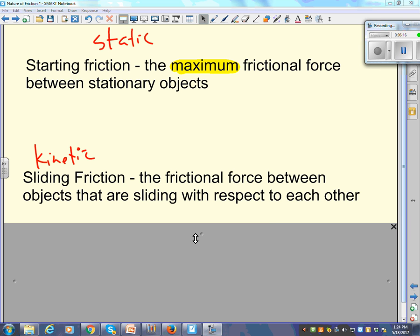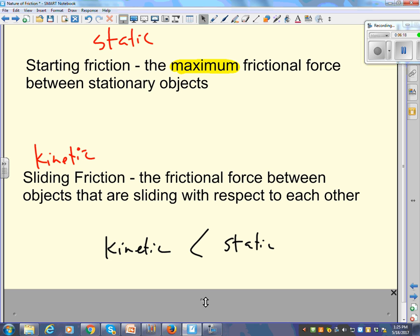For sure, this is something that you will need to know: kinetic friction, sliding friction, is always less than static friction. Actually, I should say not always less than, but less than or equal to. So starting friction is the maximum friction force. It's that maximum amount of resistance. And once you get something going, that amount of friction is reduced a little bit. Sometimes they are equivalent to each other. So you should be familiar with those two terms, static friction and kinetic friction.